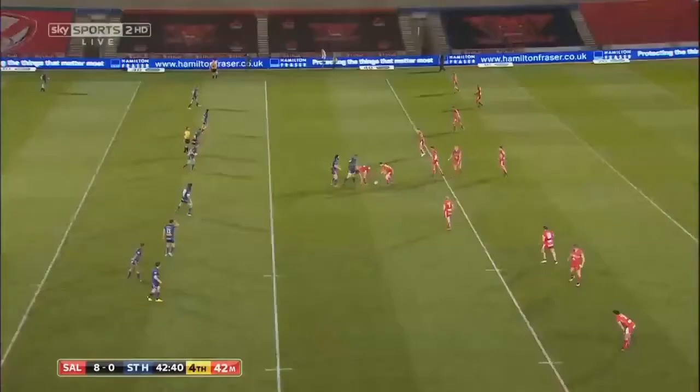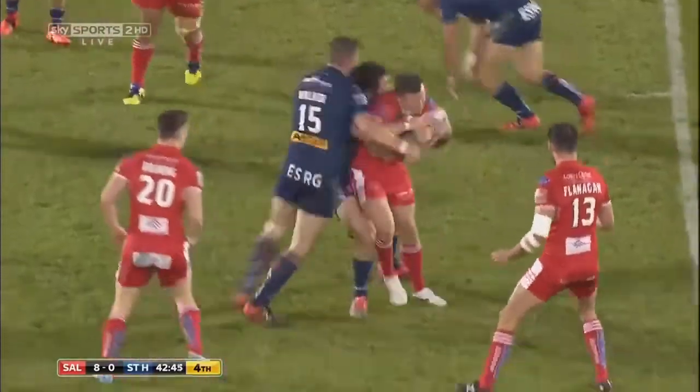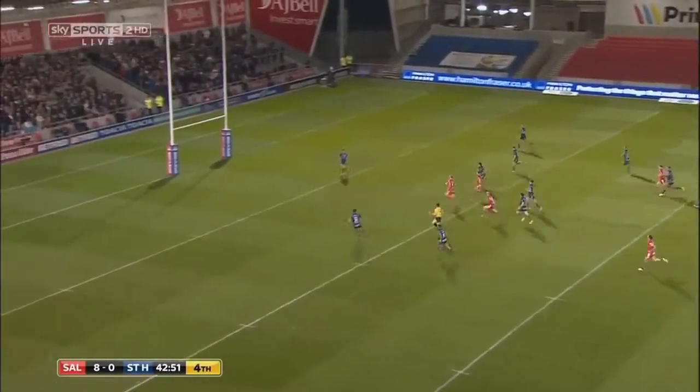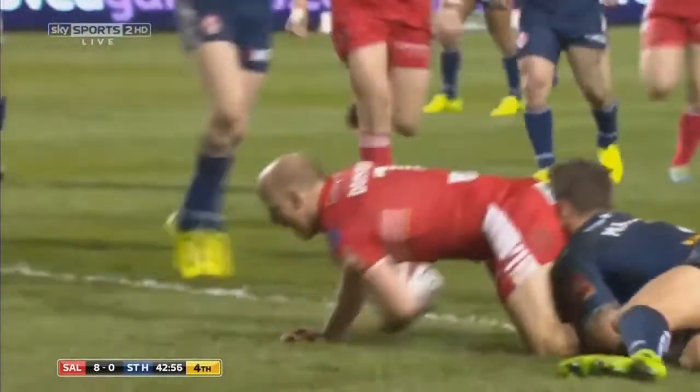4 tackles gone, still 5 metres inside their own half though, Salford. And Carney might get them over halfway, he does, and then gets the ball away to Mark Flanagan. Flanagan then back on the inside to Kopczak, and Kopczak scores the try in the first half, has support with him. It comes to Dobson. Dobson with the try for Salford.